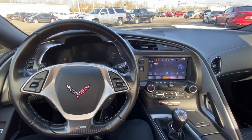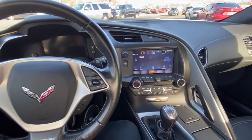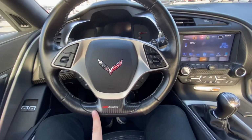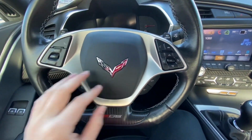So coming inside, the C7 actually looks really nice. I like the fact that actually everything is pointed towards the driver. It just makes it driver focused, and I really like that. Steering wheel is flat bottom, and it has the Z06 in the bottom right here. The Corvette badge or emblem is actually pointed in the center, which is really nice.